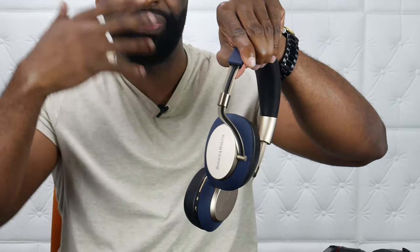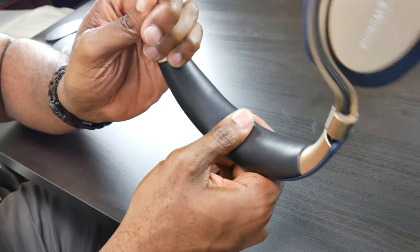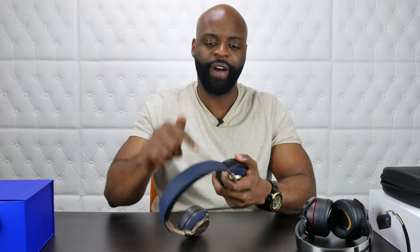It's a stylish, very sleek headphone. It's really nice. You have your head and support. This is actually real leather. And they followed that real leather with the cuff foams.